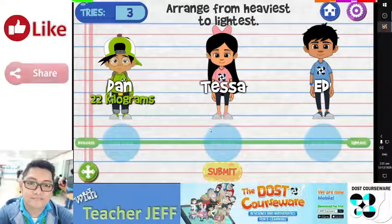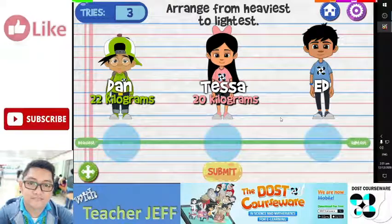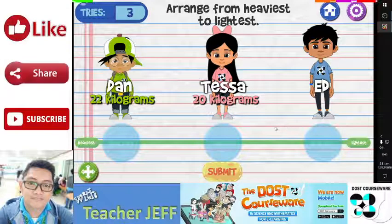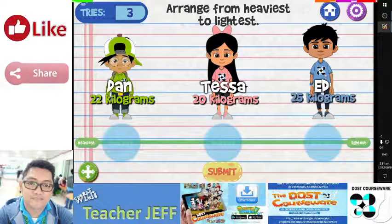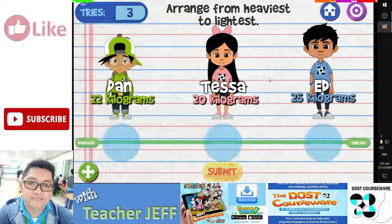Dan weighs 22 kilograms. Tessa weighs 20 kilograms. Ed weighs 25 kilograms.